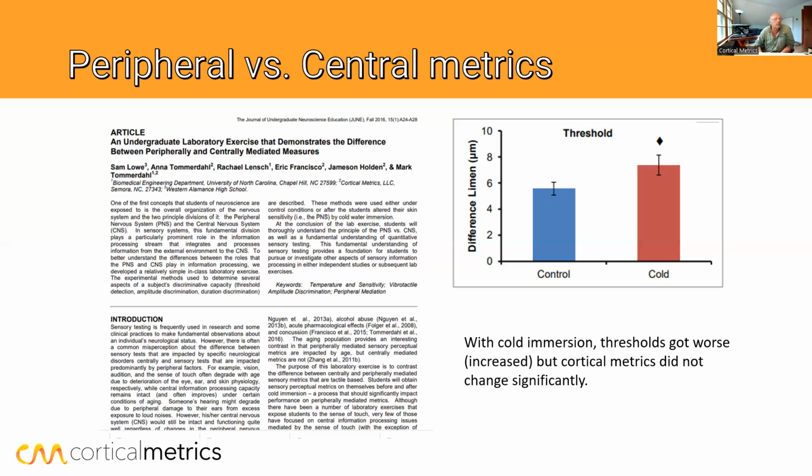We did this in multiple studies, and we published one of them. Temporal order judgment does not change. Duration discrimination does not change. And most significantly, amplitude discrimination does not change. Even though their hands were cold and a little bit numb, and I've seen some other studies where they repeated this but got their hands even more numb than in this study, they still didn't see any changes with cold immersion. So that pointed out that yes, these metrics are centrally mediated. Things like peripheral neuropathy will contribute to it, and your threshold does get worse with cold. But it shows that while one measure may change 30 to 40%, the other measures didn't change any.